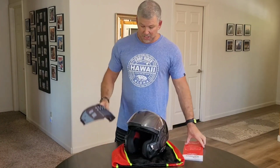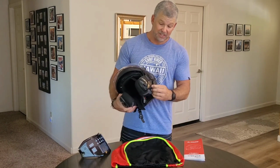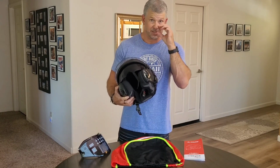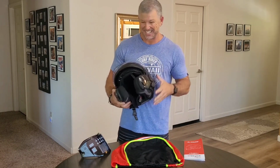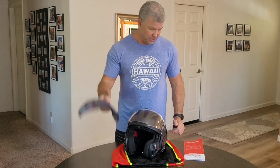As you can see from the accessories here, I've never put this tinted visor on because you already have a tinted sunscreen right here. I use this all the time. I sometimes wear my sunglasses because they have a reader built in and I need to read my GPS, but I use this probably 80% of the time. I've never even installed this one.